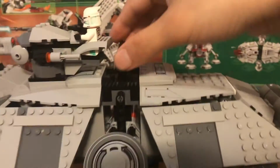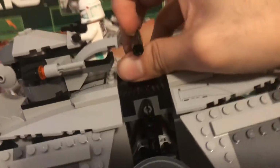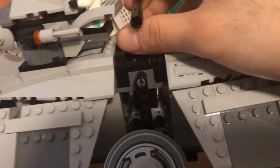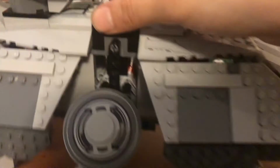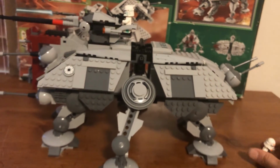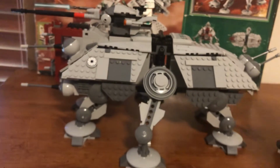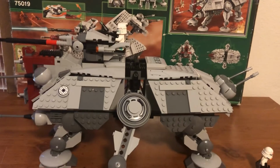Oh, I should also mention the handle. You also have a handle to carry the Walker with. This handle was only held together with just two to three Technic pins at most. It can hold this entire set. Now that's pretty amazing. Three little pins hold this entire handle together. This tells you how strong LEGO is.